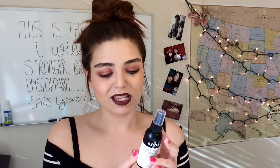And this was $7.99, so a really great find. And this setting spray is the same size as the matte one, and the matte one lasted me a really long time because I just do a couple sprays at the end of my makeup look and that's it.